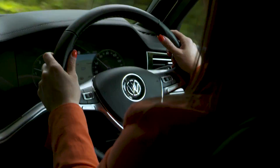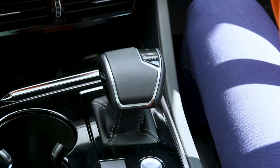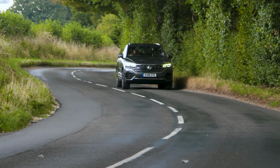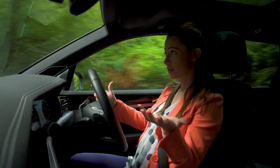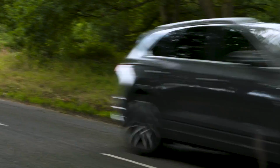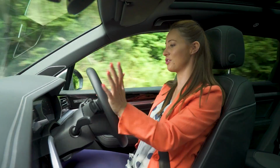Whichever version you go for, you get 4-wheel drive as standard and an 8-speed automatic gearbox, which is mostly smooth, although when you are pulling away from a standstill, it can feel a little bit hesitant, and if you're accelerating hard or pulling out to overtake, you can find it scratching its head a little bit. And in that case, I've been using this little downshift here, so we've got full control of our gears when we want them.